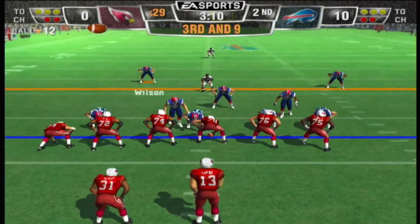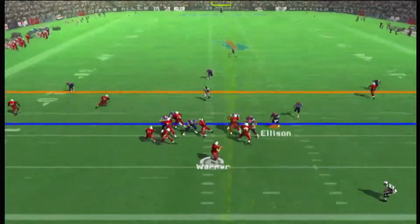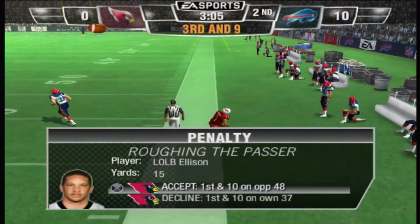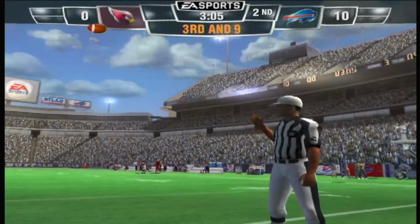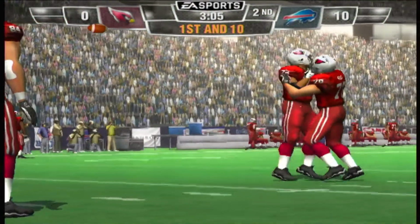The Bills go with a four-man front. Out back. He pump fakes. He's under pressure. Steps out of bounds at the 37. Penalty marker down. We may have roughing the kicker. Personal foul. Roughing the passer. Number 56. Automatic first down.